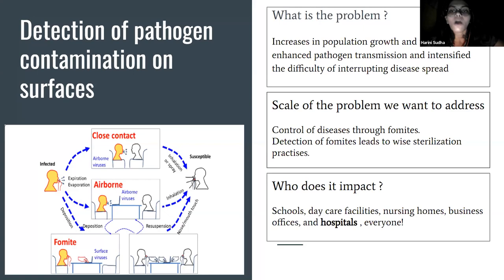So the problem that we narrowed down from this big problem is how can we control the spread of diseases through fomites. So fomites are nothing but a fancy term for surfaces that have pathogenic contamination. There are other ways through which pathogens can spread, like airborne and person-to-person contact. But we think that fomites are something that have not been really focused on and something that kind of piqued our interest to narrow down to. So the main problem of fomite transfer usually occurs in hospitals.